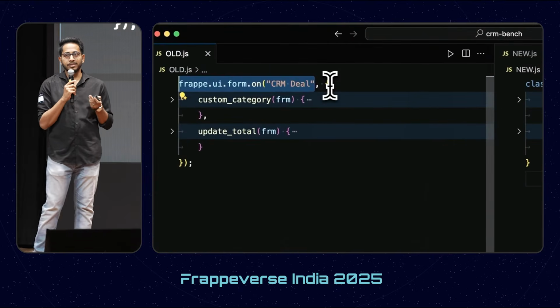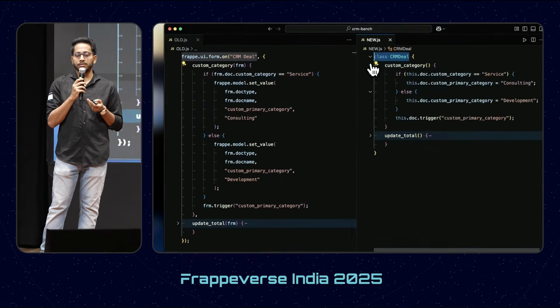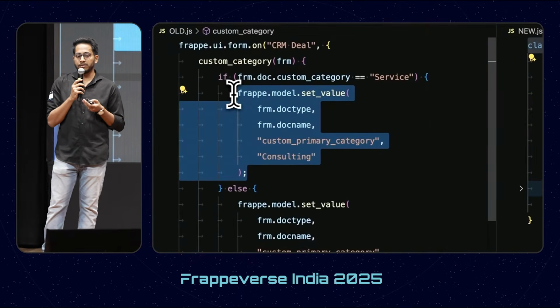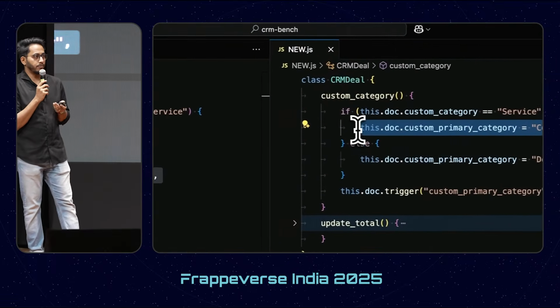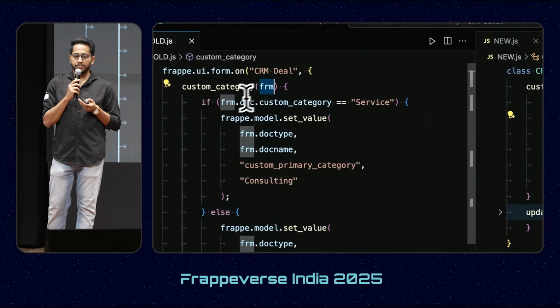No need to remember complex syntax. Now we are following a class-based approach, and the code is very JavaScript friendly. As you can see, in the before and after, it is much cleaner and simpler to write.